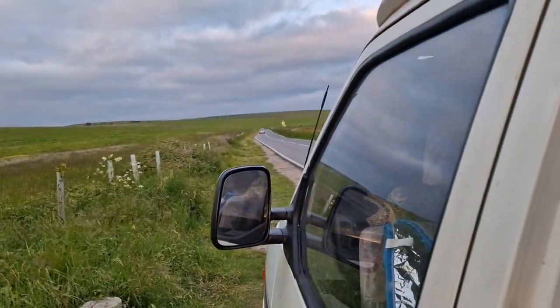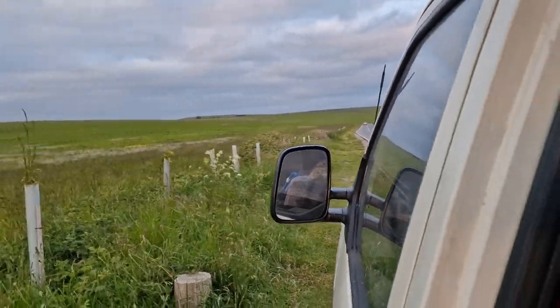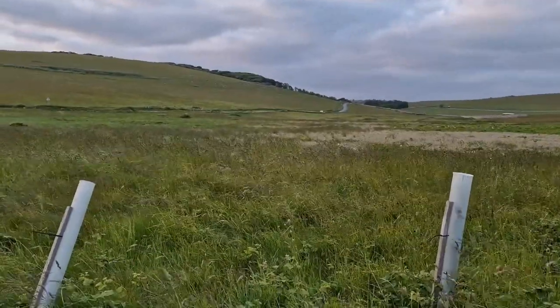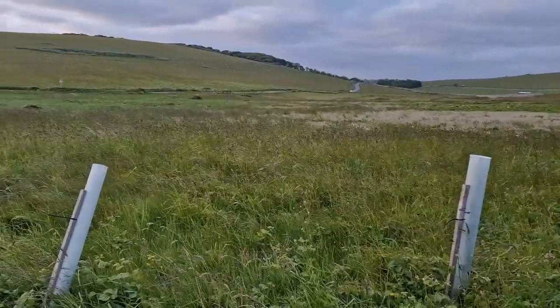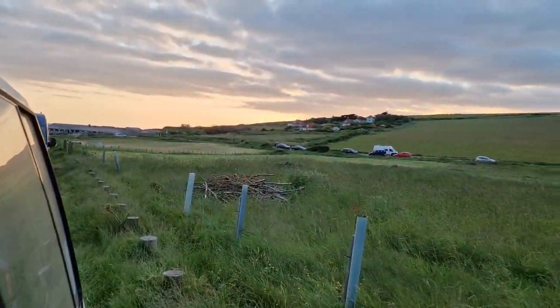So we've got this road to the side, so we are far enough in, but you can hear the traffic. I imagine it's going to quieten down a lot. Yeah, it seems all right. It's not ideal, but it's not bad. And for the location, it kind of makes up for the fact that you're by the side of the road. So I would say not a bad spot.